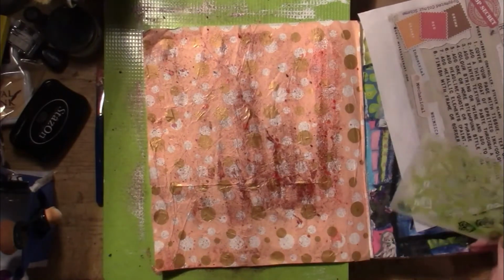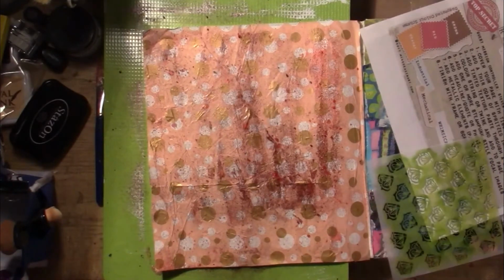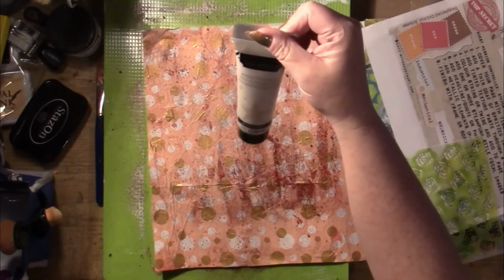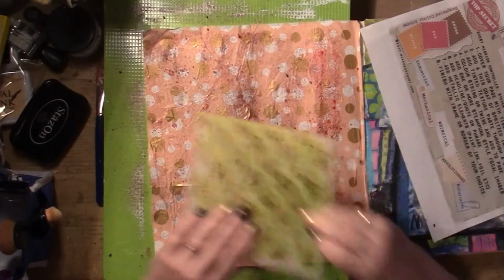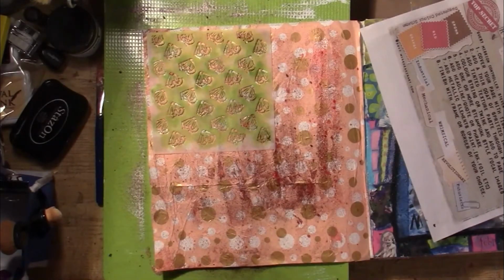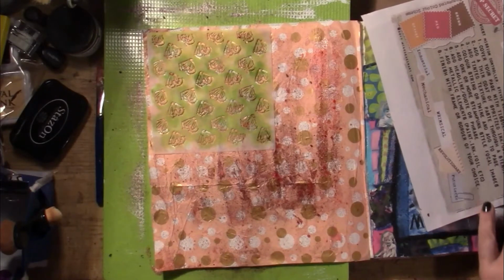I'm ready to do the next step. I didn't want to tint my own texture paste, so I have two colors of that. Mint green, which obviously will not go, and the other one is gold. And this is Heidi Swapp's Metallic Texture Paste in gold. So, I think these are supposed to be, I don't know, to me, they remind me of gemstones. So, that's what I'm going to call them.